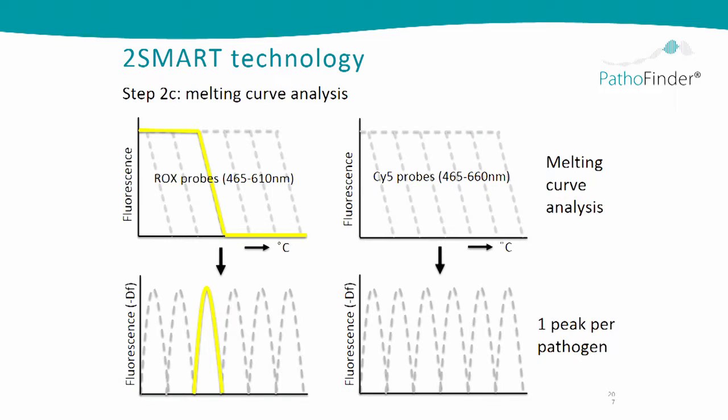And at the end of the reaction, the temperature is gradually increased, leading to a sharp drop in fluorescence as the probe dissociates from the product. And that is the peak that you can observe.